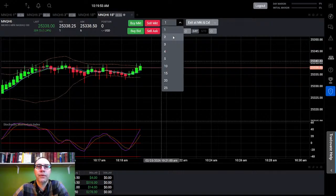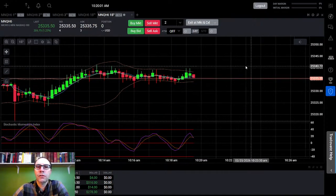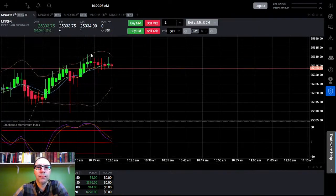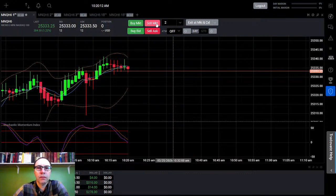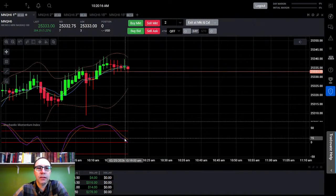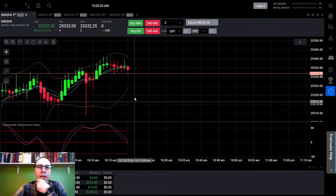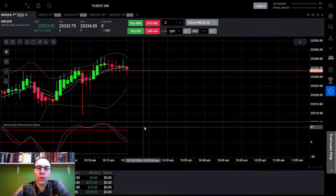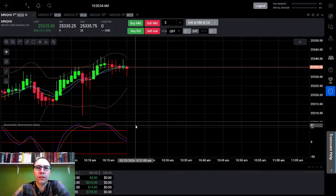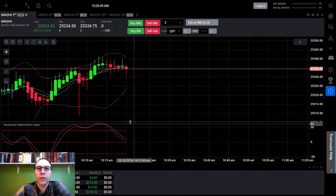Going to test that support level or resistance level again. I'm going to go for 2 right there. Interesting. One minute chart, a red candle forming to the downside. We are in the middle of the momentum. So do I take the reversal here, or do I wait for an actual slide into the oversold territory, or an upside jump into overbought? That is the question. Sometimes it's a waiting game.